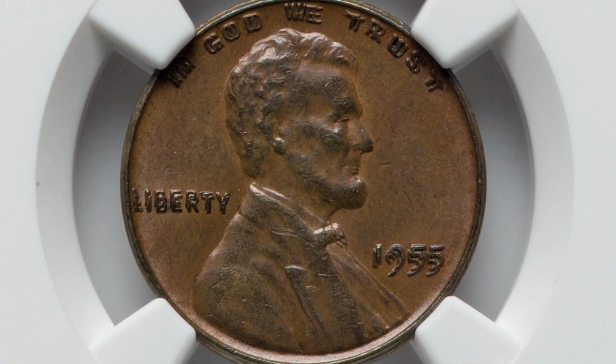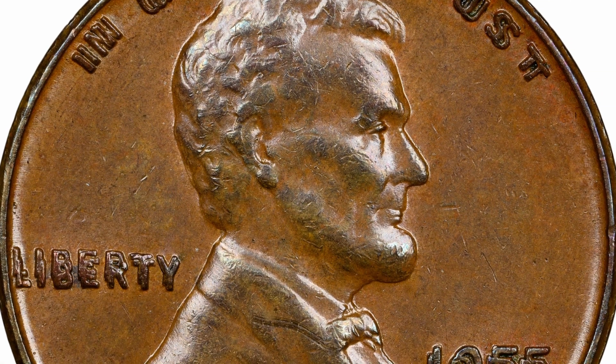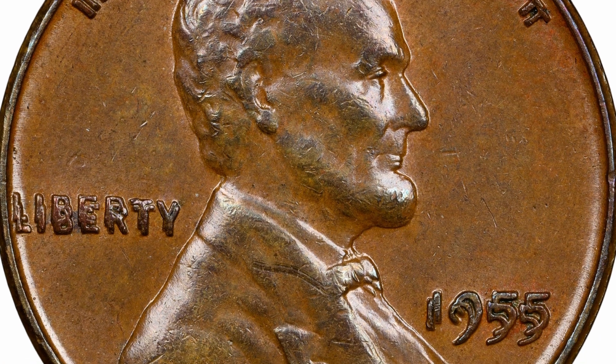This is a much better conditioned example. Although it is graded at a brown, it still has a pretty decent grade for a coin like this. It's graded at an AU 58.